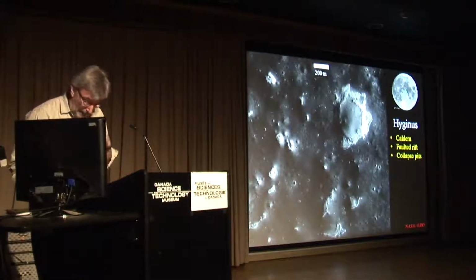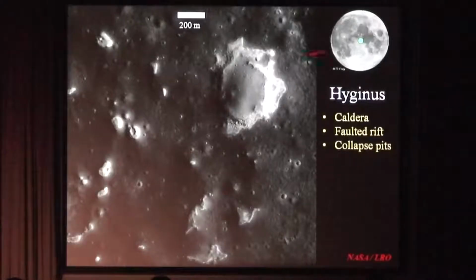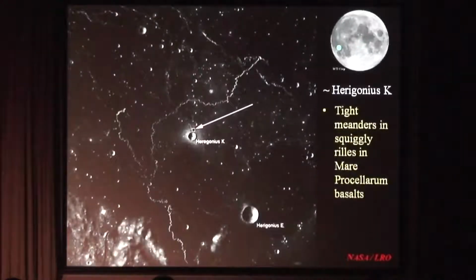Next one, please, Chris. So now let's look inside Hyginus crater at its floor. Note the dramatic change in scale here. We're now at 200 meters. And these bright things here, and this is just the biggest of the bright ones, are actually collapsed pits in the floor of the collapsed caldera. If you like, they're proof of the volcanic origin of Hyginus crater. This is quite remarkable.